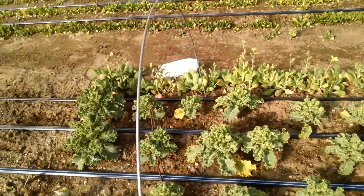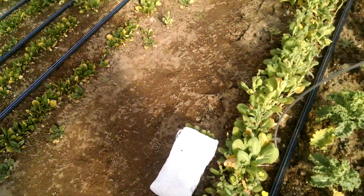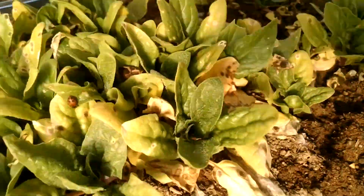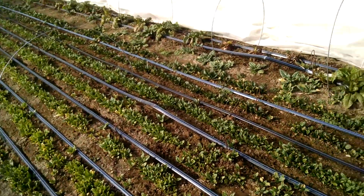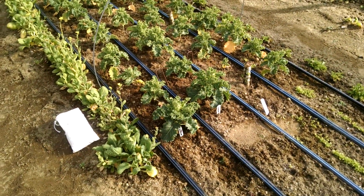Here's the ladybugs. We do things as naturally as possible. Let's see if we can see one. We put the bag down, and there's a ladybug. Can you see it? There's one ladybug right there. We use ladybugs. There's another one right there. We haven't seen any aphids, so I hope they're going to get something. So we're going to harvest these kale today. We're going to juice them.